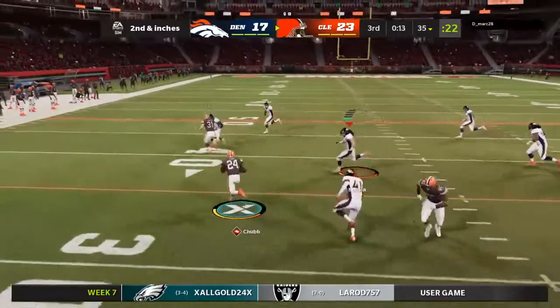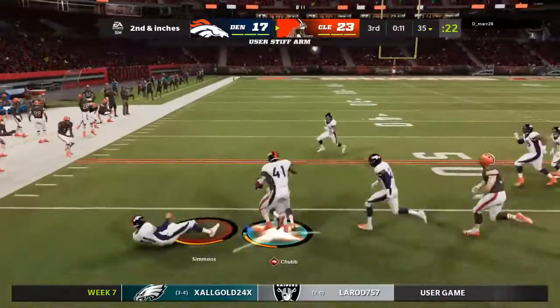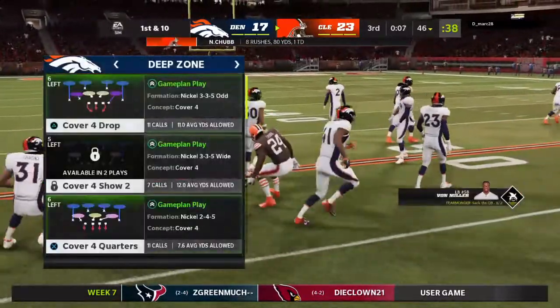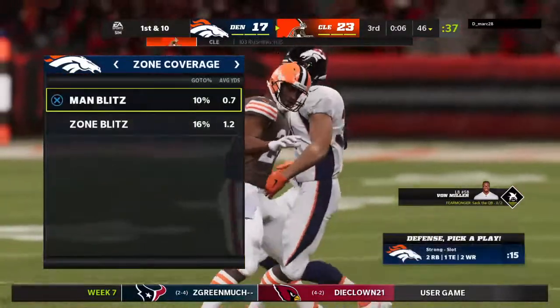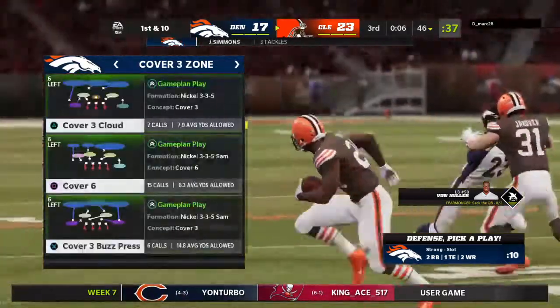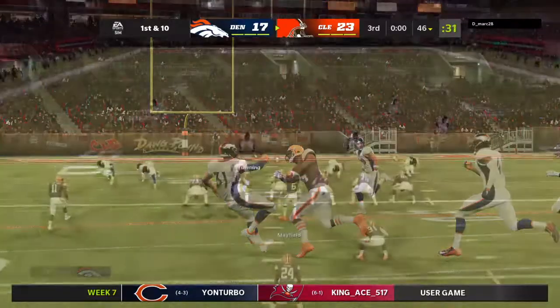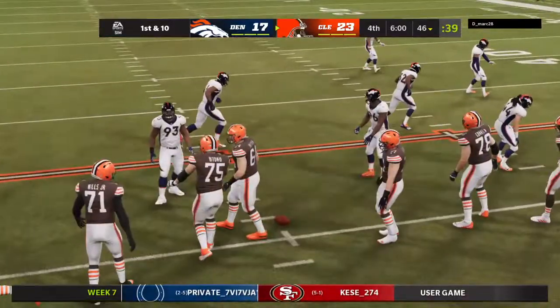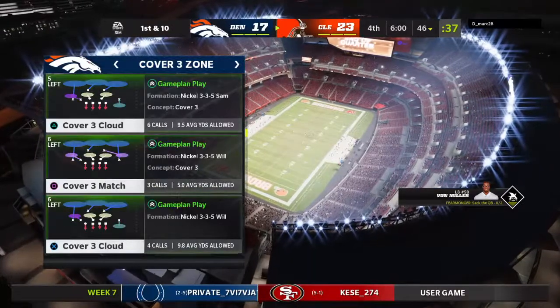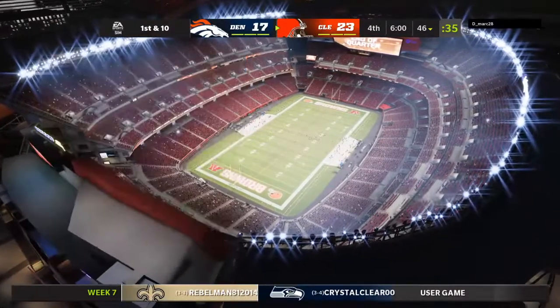They run it again with Chubb. Uses the stiff arm. And able to get this one across the 45 before he's brought down. That's good for a Cleveland first down, an 11-yard pickup. One quarter remains here in this Thursday night matchup. You are watching the NFL on EA Sports.